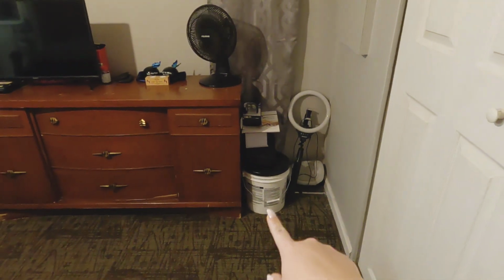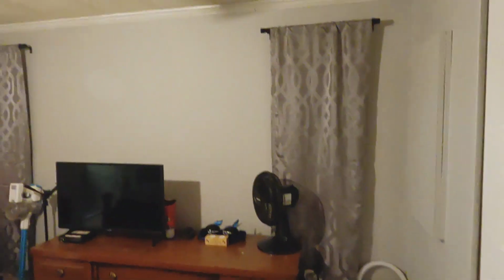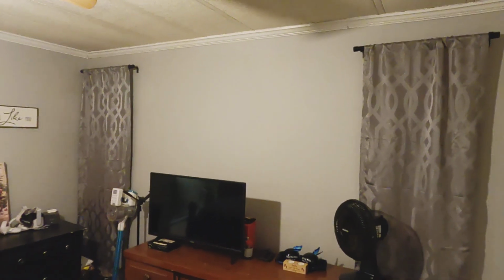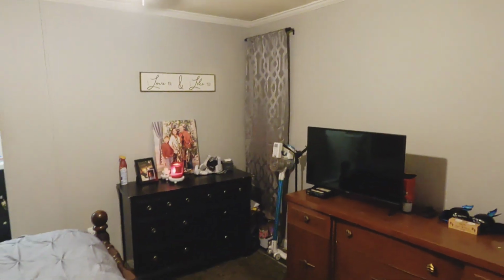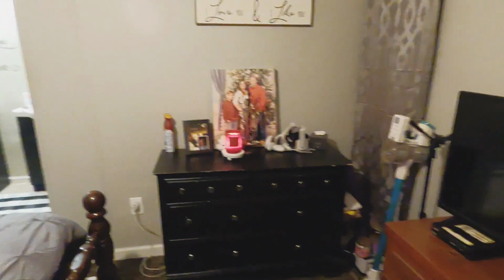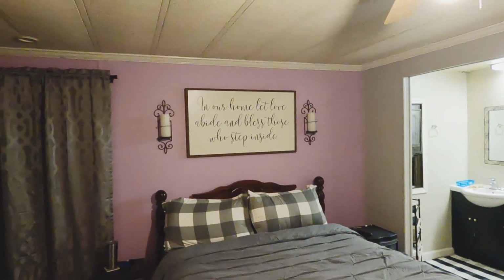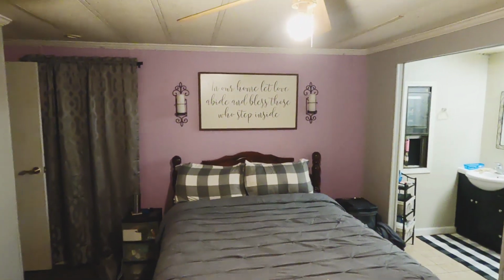Need to find somewhere better to store our putty. We actually did a makeover on this room about 6 months ago or so, and it's in my playlist in my videos if you want to go check that out. But it was like a plain dull yellow color, and it really needed to be painted. So if you want to do a makeover and you're on a tight budget, my opinion would be to get some paint. It really does make that difference.